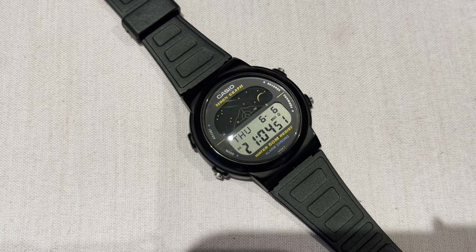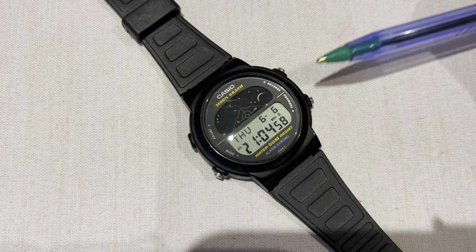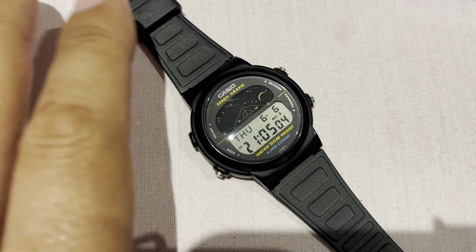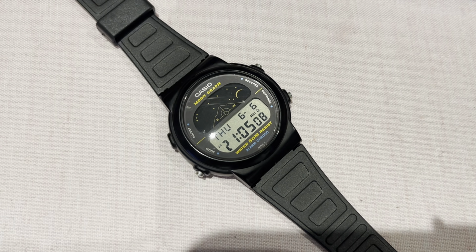Casio's battery lasting a long time, and if they added a light feature to many of the watches, especially one with lots of features, it would drain the battery really quickly, and they didn't want that to happen. But today they make things differently, and you probably get lights on most watches now.